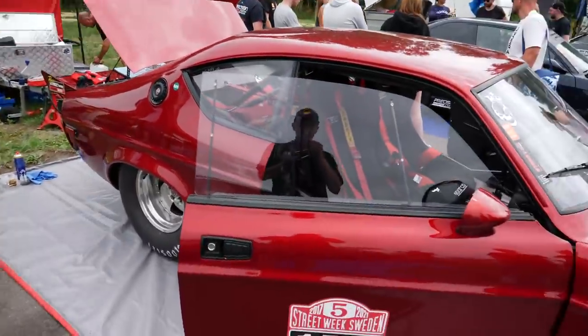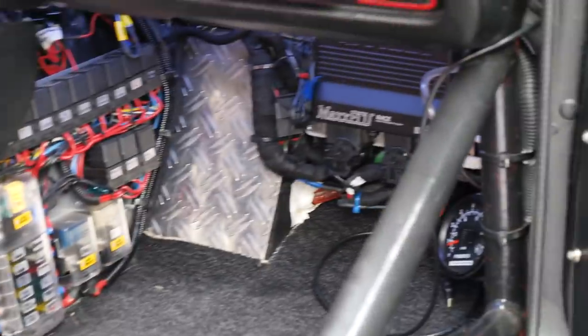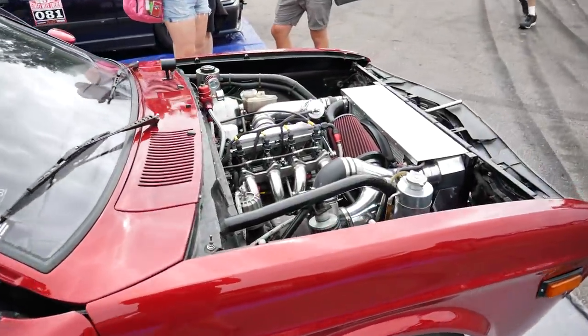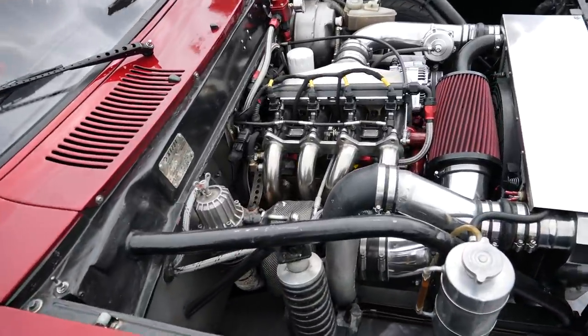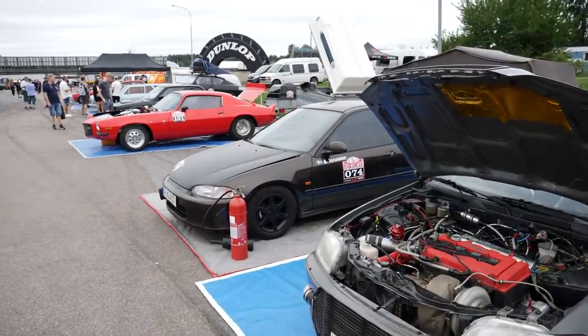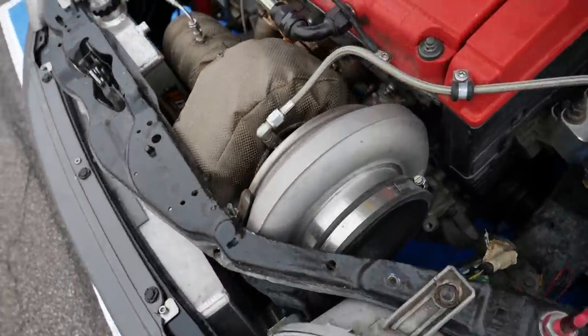The owner and the wife are going in the car. We have the electrical system and then Maxi's ECU system. Before it was carburetors in this car, so much better adjustability, and the engine will hold up much longer than with the carburetors. There's a couple of Hondas here, one NA Civic and one with a big turbo here.